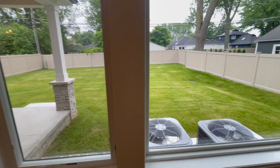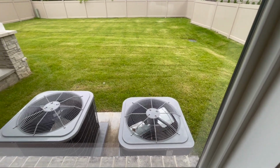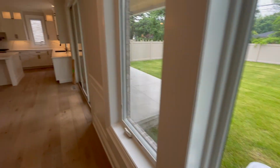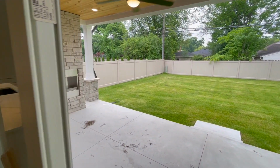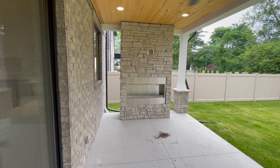And if you didn't think that this house was special, well, you get 2 AC units. How many homes do you see that has 2 AC units and 2 furnace units? Yes, this house has 2 furnaces as well. That's how big this house is. Again, we're about 4,100 square feet. Pretty crazy.